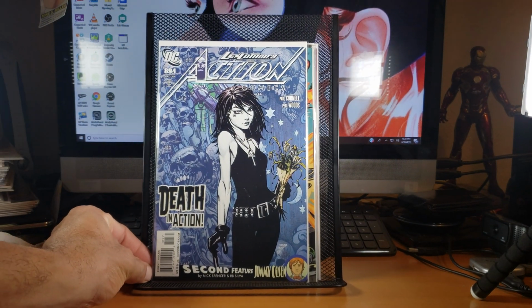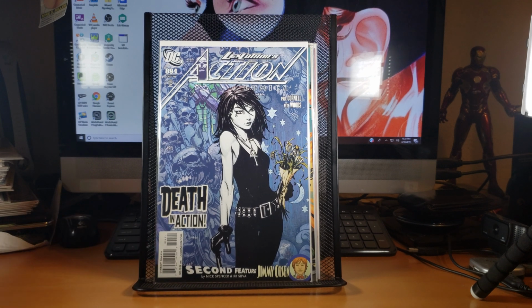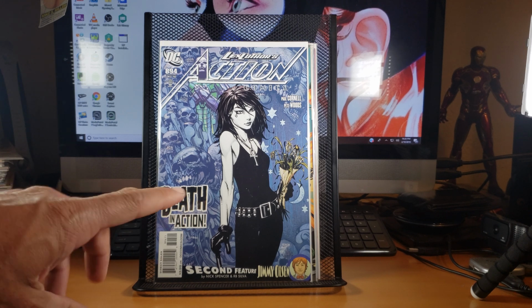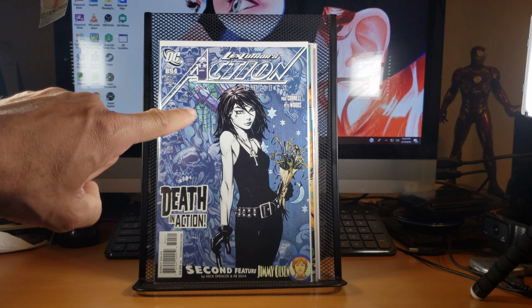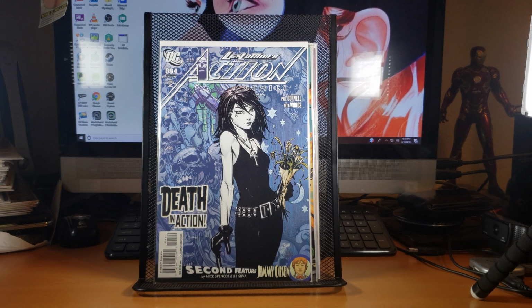But I found this, and I was pretty happy to take this one off my want list from comicshop.com. It was Action Comics 894, and I believe this is the first appearance of Death in the DC continuity, if I'm not mistaken. This issue is a fairly tough one to find. It's not really hard to find, but it's a hard to find issue, because I don't know. But I just like the cover. It's a really cool cover, and I like how everything in it is colored the same way, except for that guy right there, Lex Luthor. I think that's Lex Luthor.